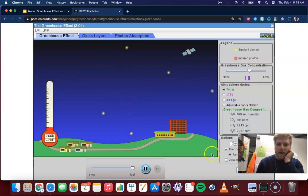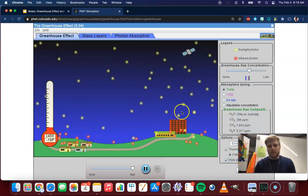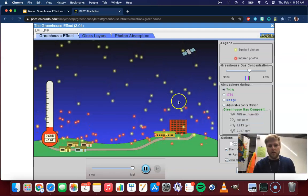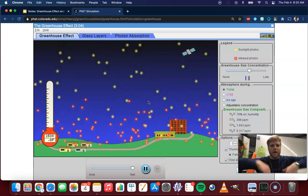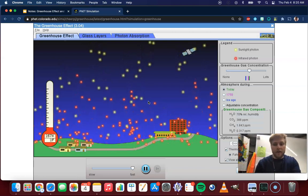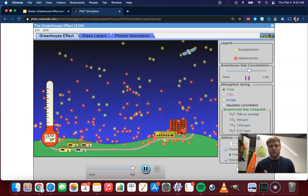This is nighttime. And what we're going to see is after those visible photons from space, from the sun, hit the ground, you're going to see the temperature actually start to warm a little bit. Watch these infrared photons. They're going to get absorbed on their way up. They're not going to escape into space. If they just escaped into space, then it would get very, very cold here on Earth. I'll show you that in just a moment. But instead, the temperature goes up.